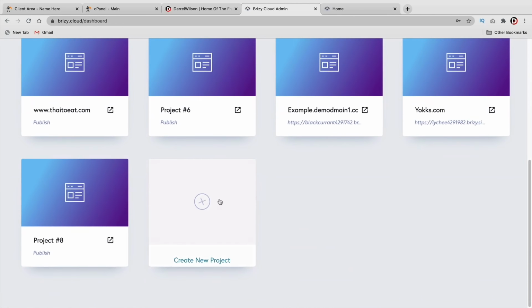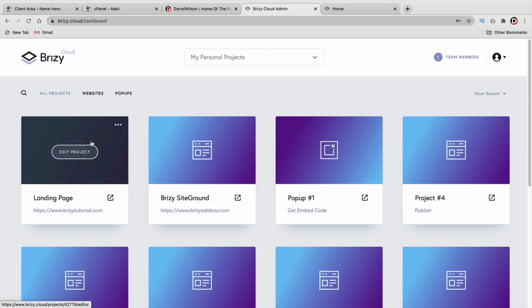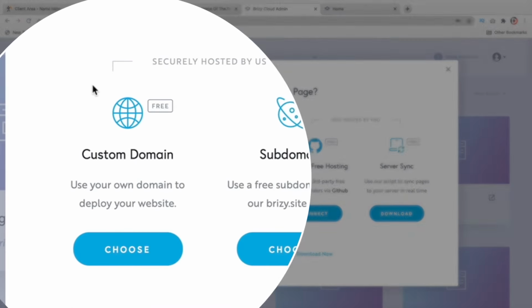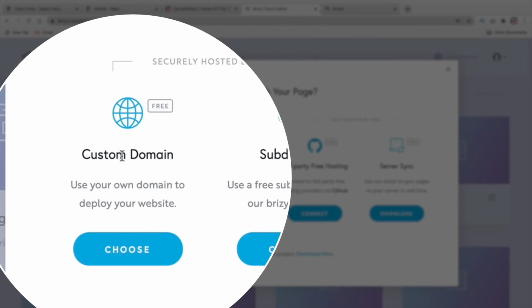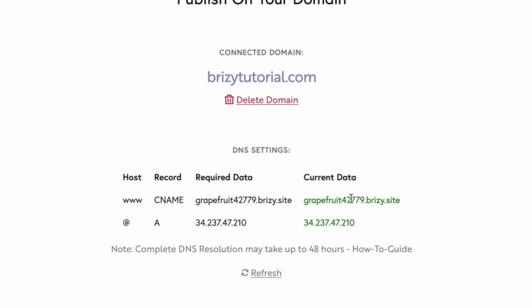So again, you will go ahead and create a new project, and then you'll get the new project. Once you create the new project, you'll do the same thing. You'll just go ahead and click on these little dots and click on publish. Then you have the custom domain option. So I'll click on choose. Now my current information is already synced up with the server. So you'll see my current data is already done. Everything's green and good to go.